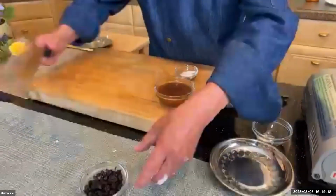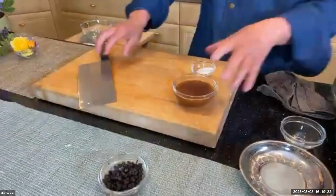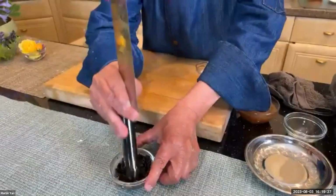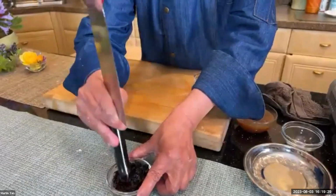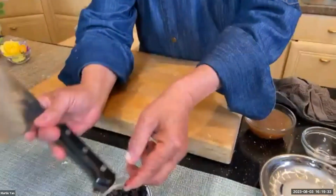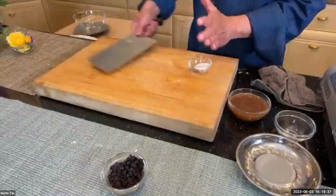You can buy them in a container. When you use salted black bean, basically what you have to do is use your knife to crush this a little bit, but don't crush it too much, just enough, okay? Right, look at it like that. This is one of the functions of your knife. You can chop, you can tenderize, you can use a spatula.